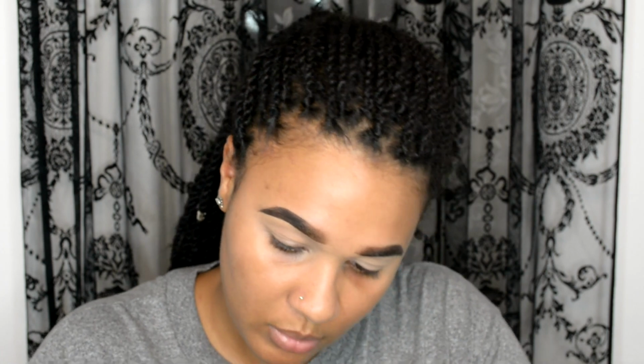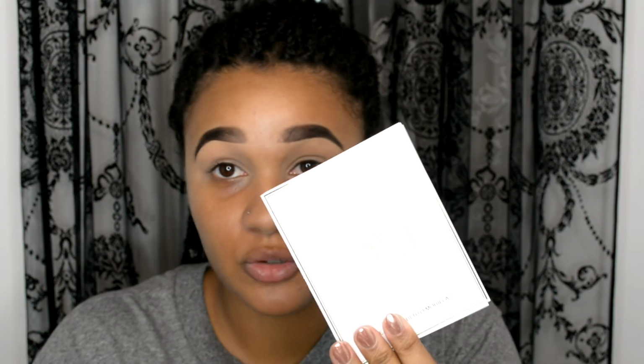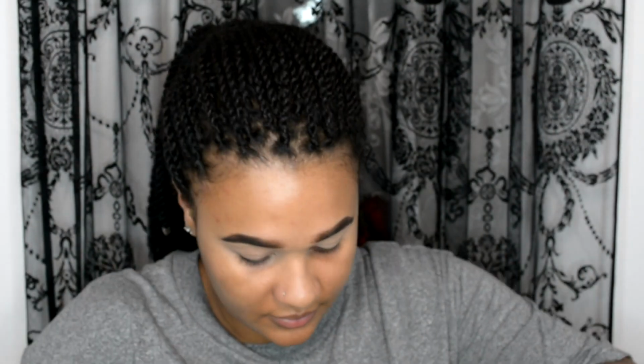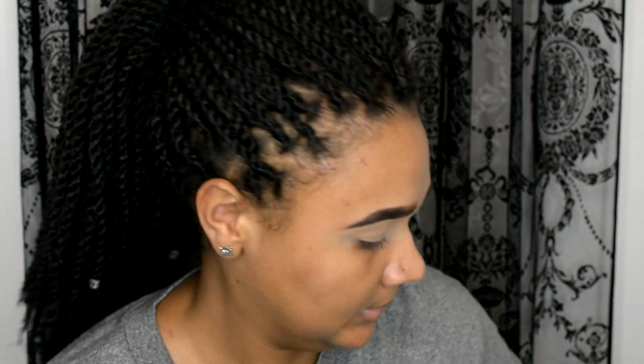there's a perfume sample in here, which I was not expecting, from Mizense perfume. Never heard of that before, but that's a nice little freebie. And then as you can see under here, it's just all of her collection. I didn't anticipate this being this messy.